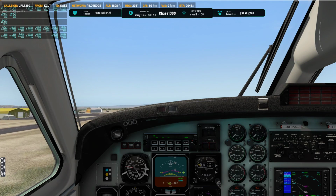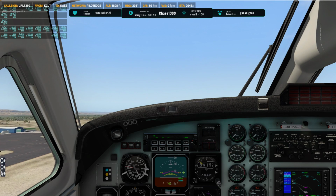Positive rate. Boeing 710, gear coming up. Contact Seattle departure. Flaps out. Departure, Boeing 710.